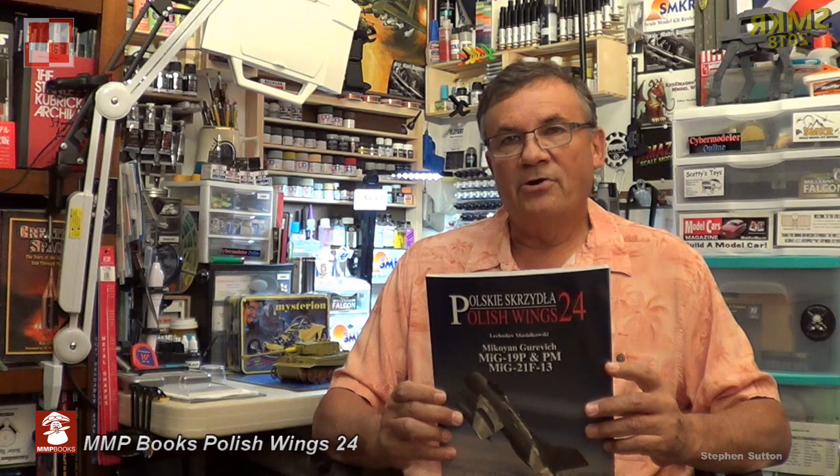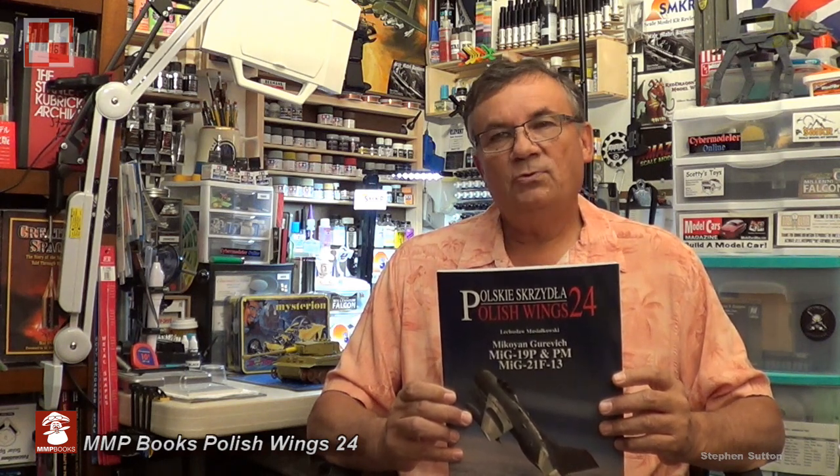But this book is full of black and white photographs, over 120 of them, some never published before. There are nearly 30 color profiles with markings and details of the maintenance stencils on those aircraft. The aircraft that are featured in this book are the MiG-19P and the MiG-19PM. Also, the MiG-21F-13.